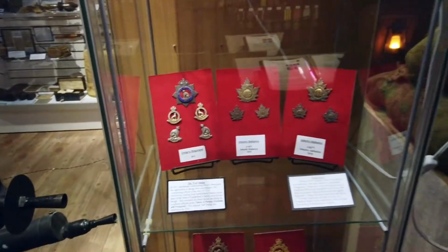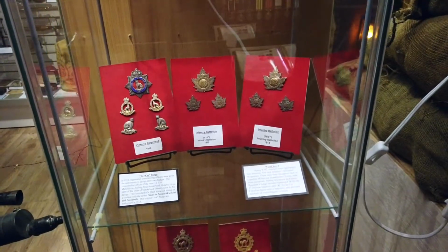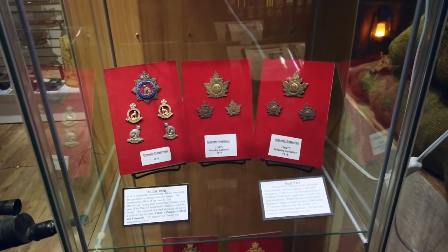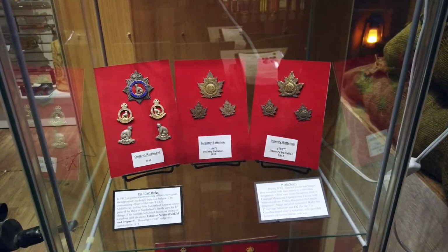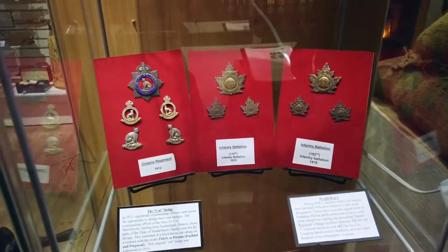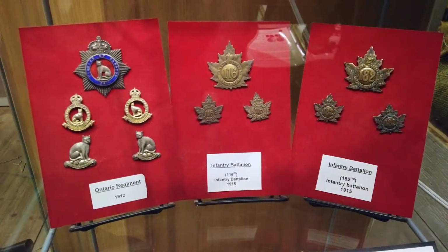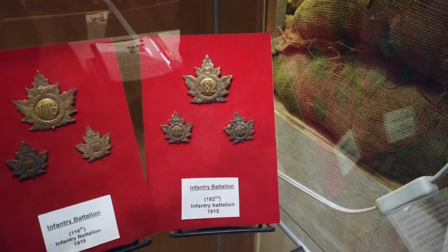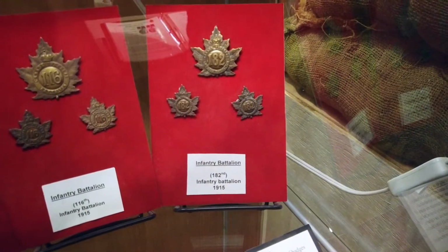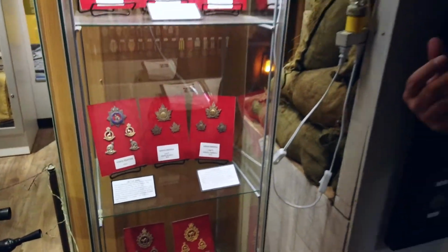Now, in World War I, all Canadian battalions were split away from the regimental system, so they were all numbered battalions. So the regiment actually put together the 116th Battalion, which actually served in World War I. Very interesting story behind it, but we won't get into it at the moment. And the 182nd, which was a battalion that was raised in the county and went to England and was broken up for reinforcements to existing battalions.